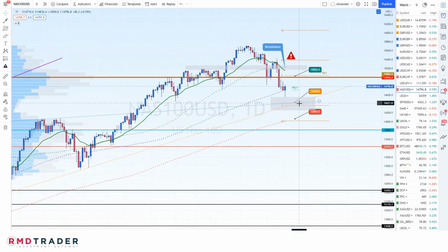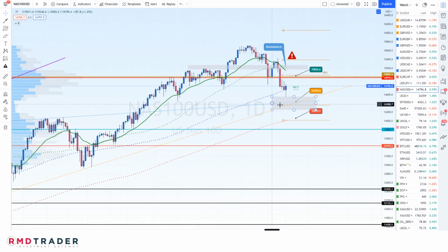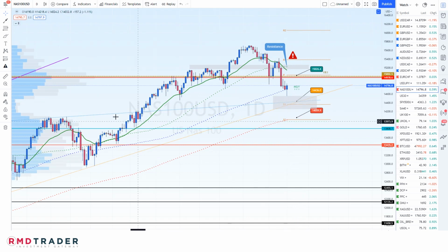Probably for now and this week, a good place to be targeting is this 14,440 level. That is some diagonal support, as well as the monthly S1, or at least close to it. If it does break below this level, there will be support from the daily 200 SMA, which coincides with the monthly S2 and previous highs, all sitting at that 14,050 level.